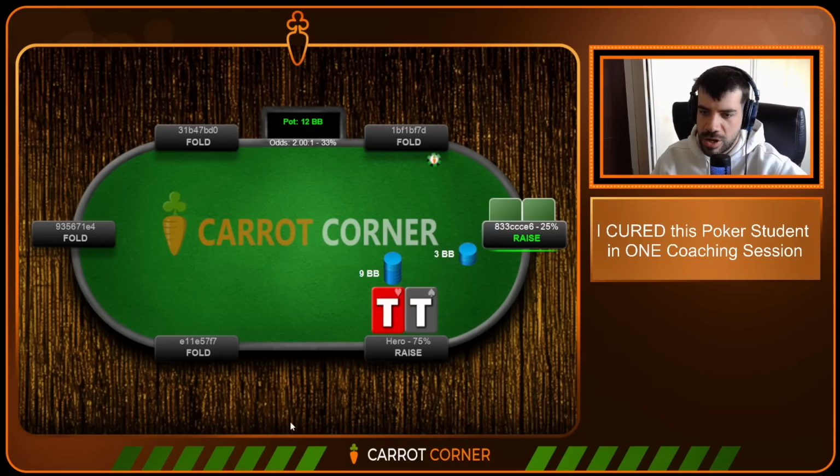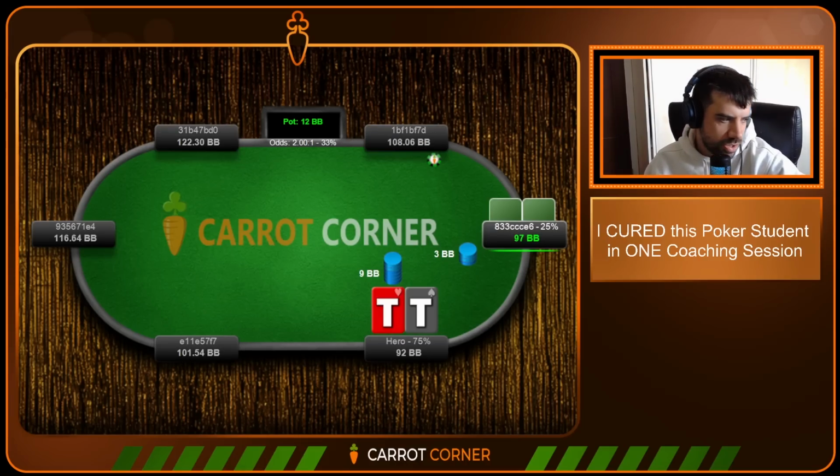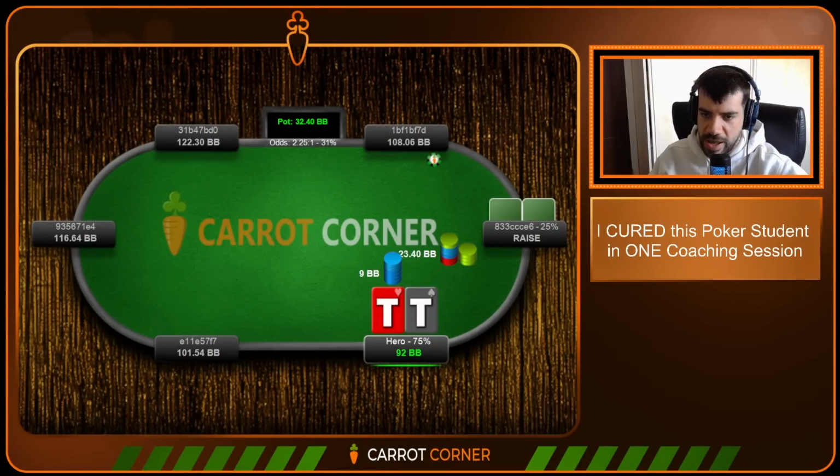Pocket potatoes here. If you don't know why these are called the pocket potatoes, you will never know, ever. We go for the 3-bet and villain 4-bets. This sizing is fine, I guess. Looks kind of reggy, quite precise, 23.4. I think jam is totally normal here. In fact, jam is probably the front runner play.